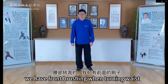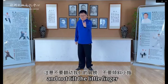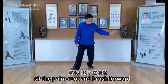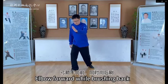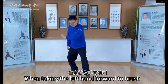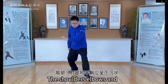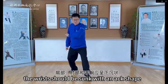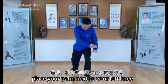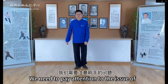Now for this action, we have front brushing when turning the wrist. Be careful not to turn our shoulders over and not tilt the little finger while brushing. Sit the palm root and brush forward, elbow forward while brushing back. Also sink the palm root while taking them back. When taking the left hand forward to brush, it's also necessary to sink the palm root, like in a long step. The shoulders, elbows, and the wrists should be sunk with an arc shape and must brush over the front knee. Finally, place your palm next to your left knee, the fingertips level to your knee. We need to pay attention to the issue of the brushing hand.